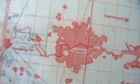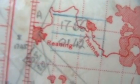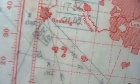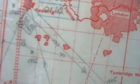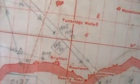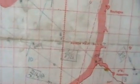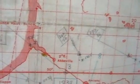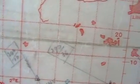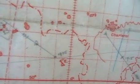There's London, the Thames, and the times. You'll see the flight paths of the bombers across the English Channel into France, times and the dates as they made their way across Europe to Dresden.